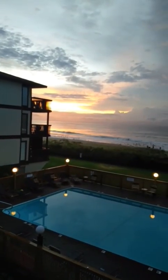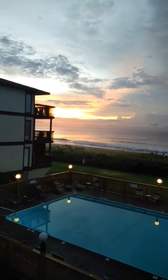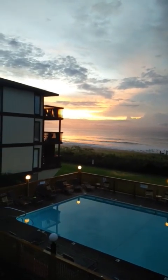Good morning from Carolina Beach, North Carolina. Check out the colors of the sunset. We're hoping for another beautiful day here at the beach.